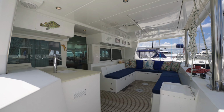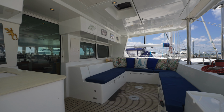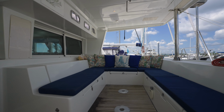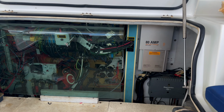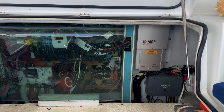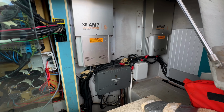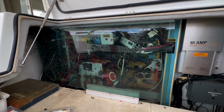The U-shaped cushioned seating area provides ample room for relaxing with storage compartments underneath each seat, and the teak decks add a touch of class while creating more slip resistance. In this locker, we have 7 12-volt AGM house batteries. We also have our batteries being replenished by an 80 amp and 100 amp Charles charger, and power supplied to the rest of the boat with a 2500 watt Mastervolt inverters.